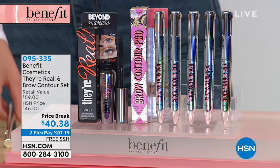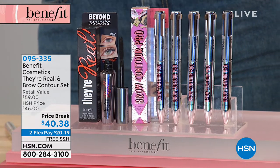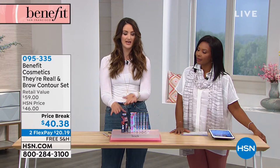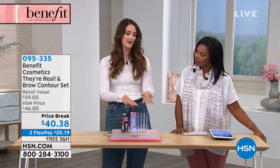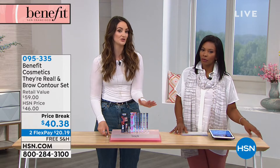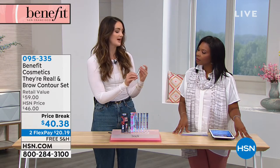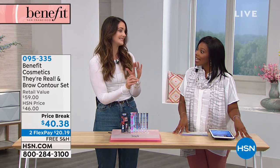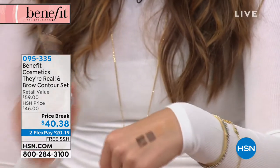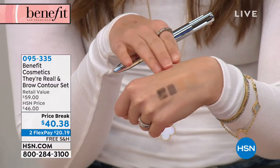That's exactly right. So here's the deal with this collection. You're getting both: the best-selling lengthening mascara on the market, and the newest brow launched by Benefit. Now, this is not just any traditional brow product. I'm gonna go over to the models and show you. But this is basically 4 brow products in one. Now, I'm going to show you on my hand. All you have to do is choose your shade. We're gonna go over the shade chart.